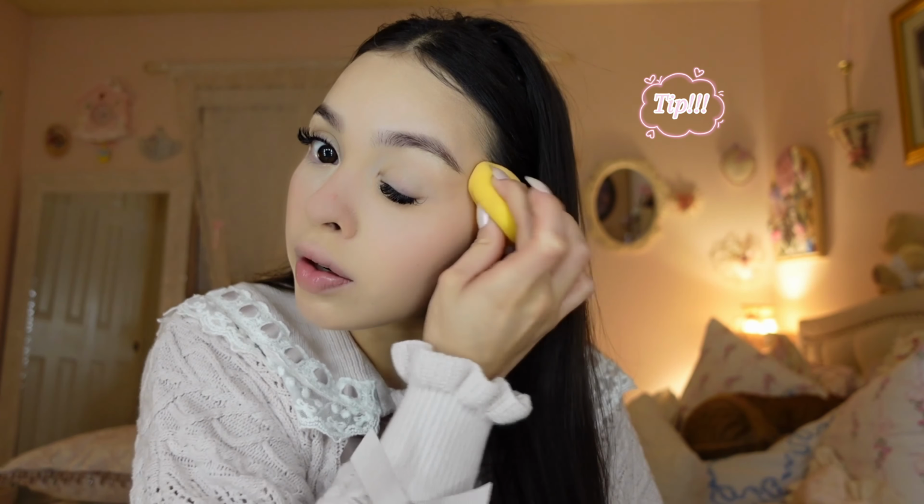and I set my entire face with this. Your skin should already be so hydrated that you should not have any cracks or anything like that. Now I'm going to take my beauty blender and press all of that loose powder into my under eyes.